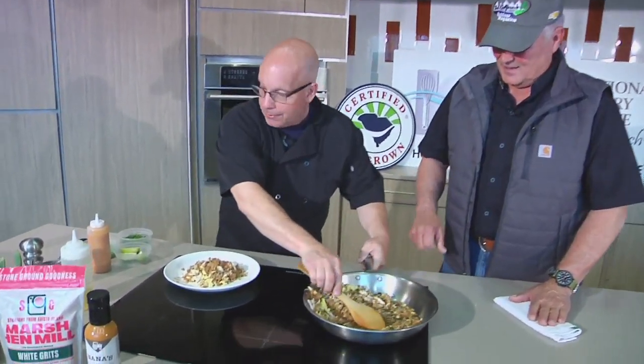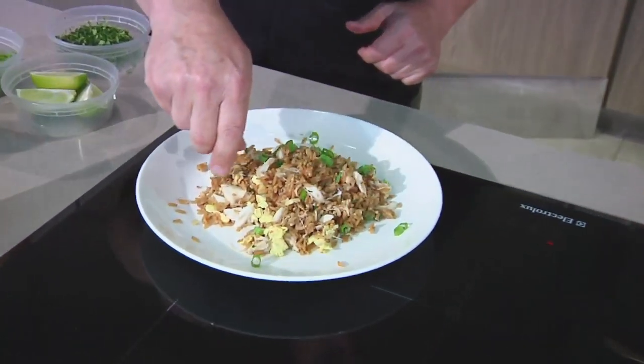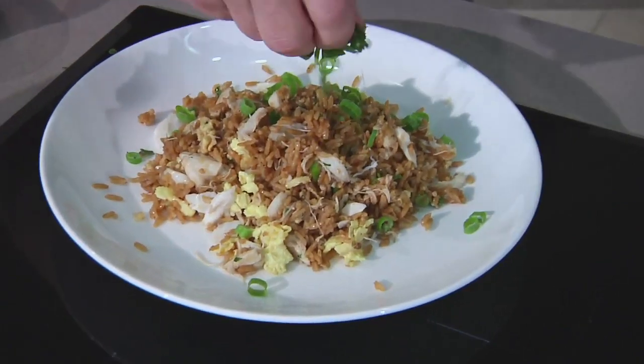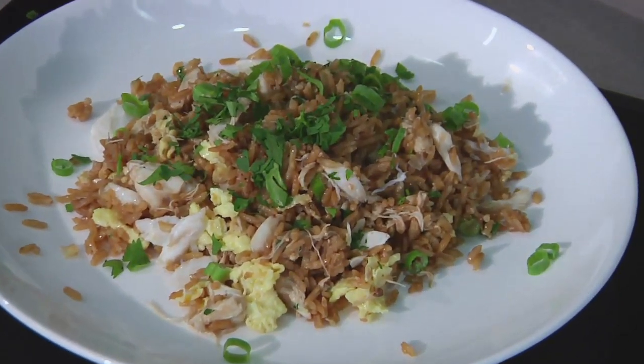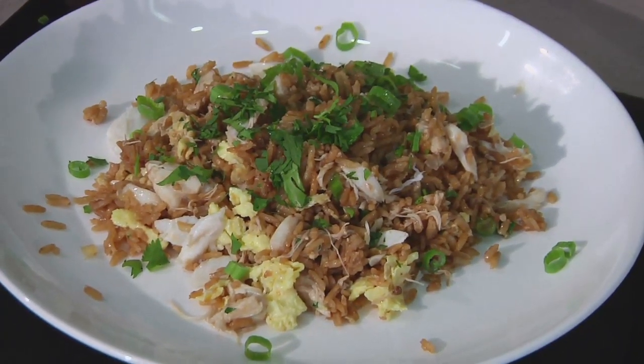Then we're going to finish it off. I'm going to throw a little bit of fresh scallion on there, a little bit of fresh cilantro, another little squeeze of lime, and then just put a wedge there.